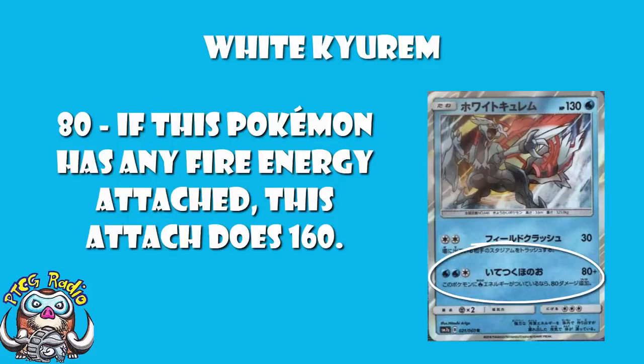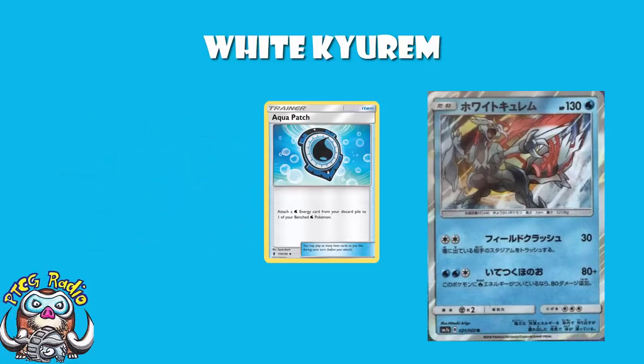So you can hit the numbers really nicely here and get some big GX KOs on a single prize non-GX Pokemon. But that energy cost is a little bit awkward. Not terrible, but a little bit awkward. You see, even in purely water decks, you've got access to Aqua Patch, but then not only do you need to play fire energy to use this, but you've got to somehow get the fire energy on, and that's getting super awkward.